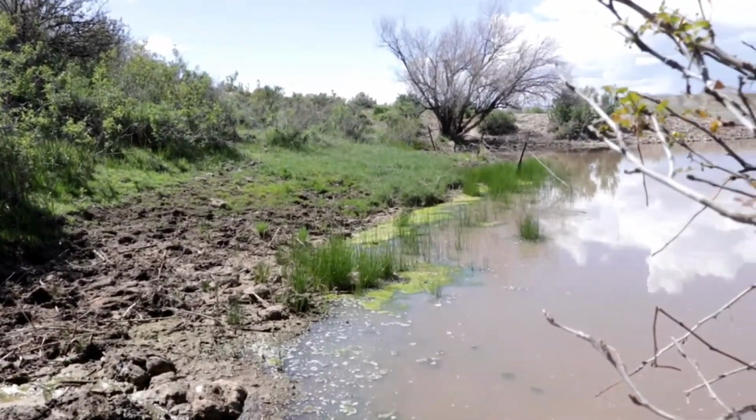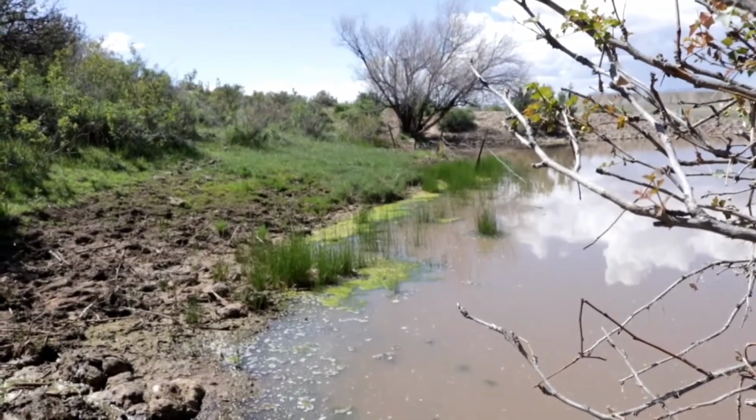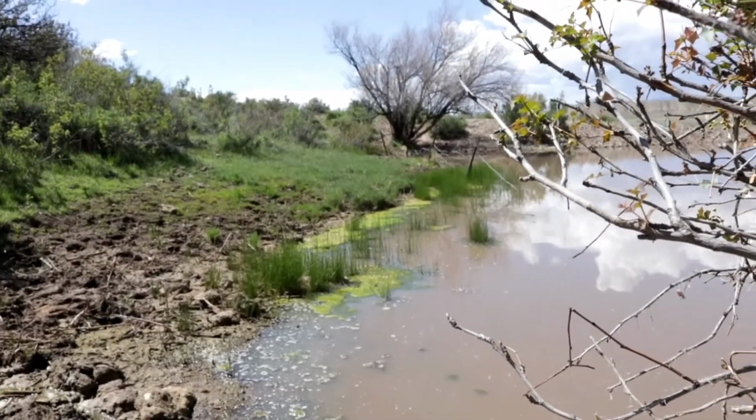But we're gonna get this fence fixed, and then we're gonna come back here a few times a year for the next 5 years and see how it does.